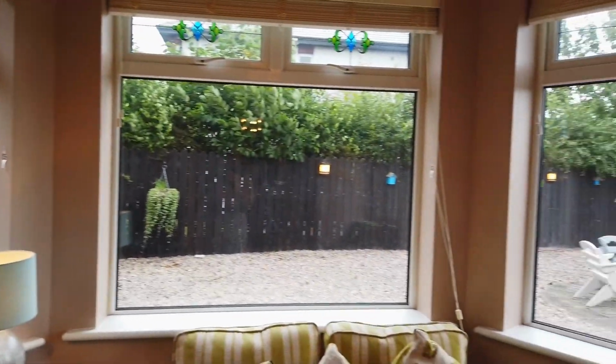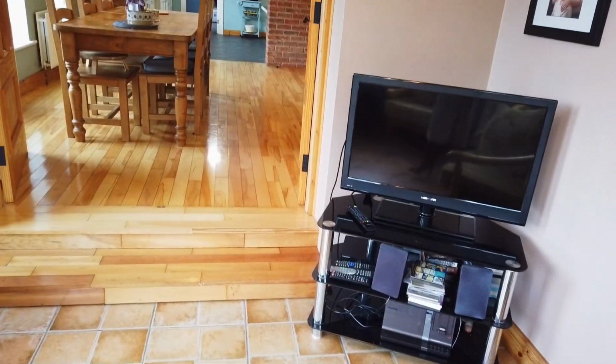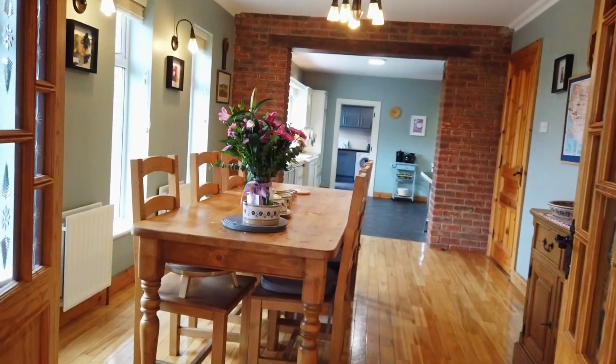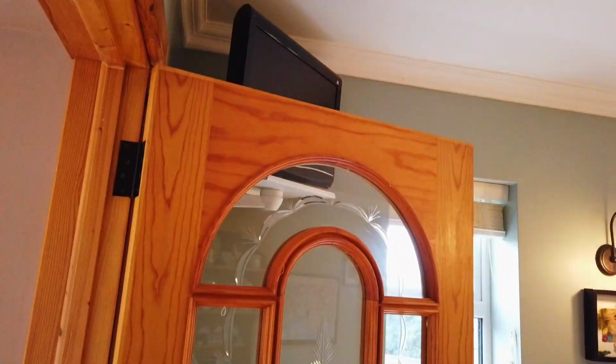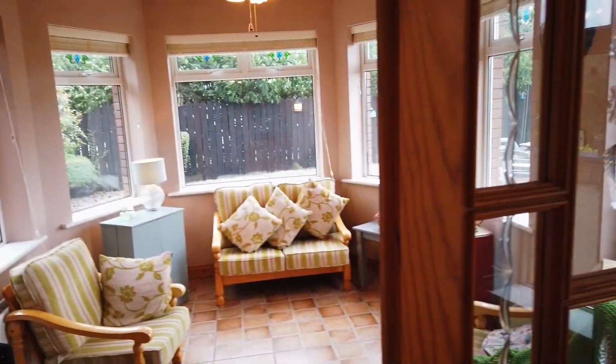Really nice. And you can see there it's obviously being used as a little den because it's got a TV and so on. So it's lovely to have a house that has various zones. This is very much its own little zone. And a lovely glass panelled door I'll show you from here to separate that, which I think is a lovely feature there. Look at that.